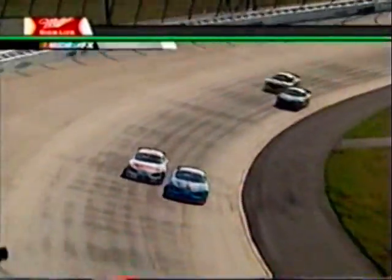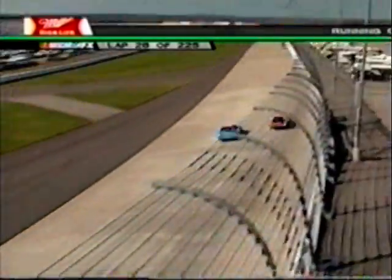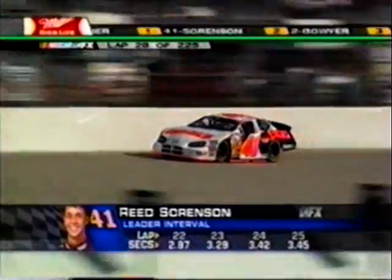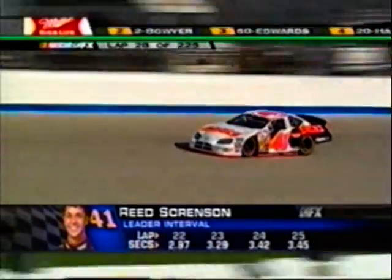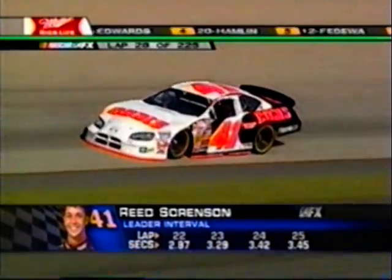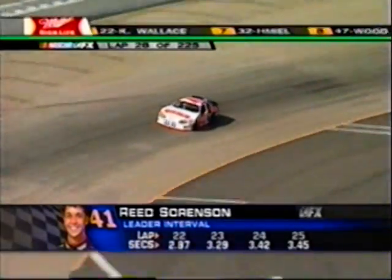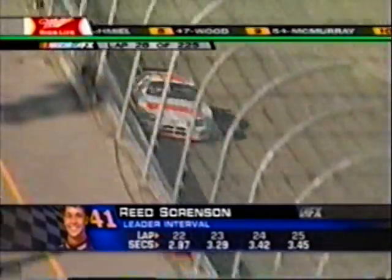Reed Sorensen continues to hold point here at the Nashville Superspeedway, a 1.33 mile track that opened for business in 2001. Sorensen won his first pole position here earlier today in the Busch Series. Now he's trying to knock down his first win. As you see, the interval has grown to 3.45 seconds.